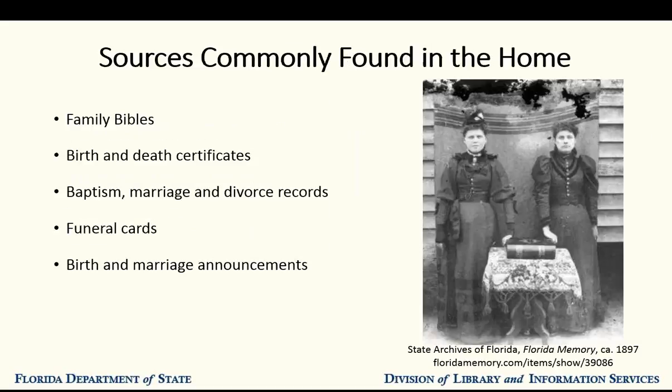You want to, again, work your way backwards in time. Don't skip any steps. And a pedigree chart can sometimes help with visualizing unknown information. A pedigree chart, you can find a lot of these blank ones online. FamilySearch has got them, and Ancestry has them. You fill them in as far back as the patron can go, and the blank spots will show you where you need to go.